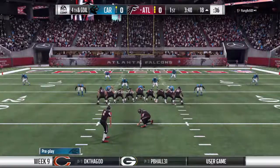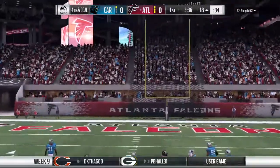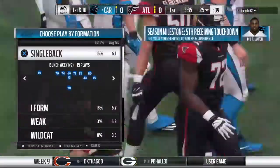Now Ryan Suckup will come on and try the field goal. This one from 35 yards away. And this one is no good. He missed it. And this will remain a scoreless game.